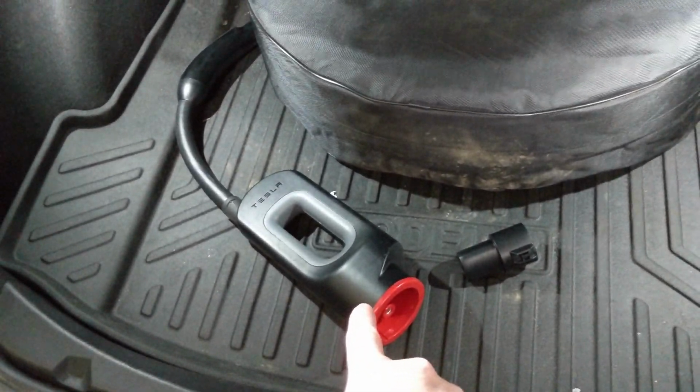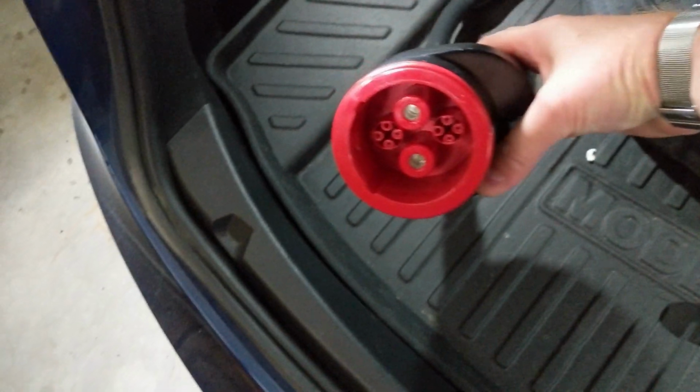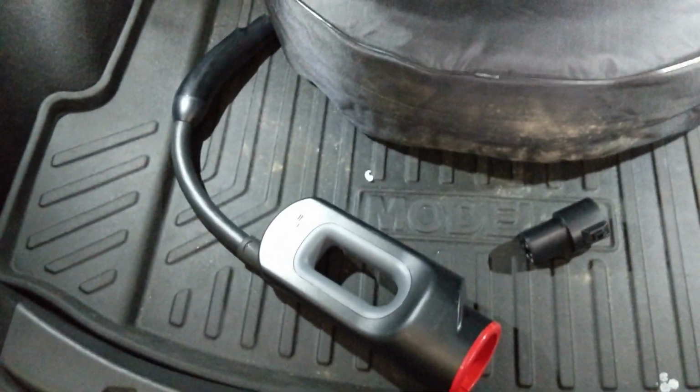Hello, everybody. We are getting ready to test out charging at Mount Robson. I'll be testing out the Chademo adapter. Bought this Chademo adapter, I believe, end of December 2019 or early January.